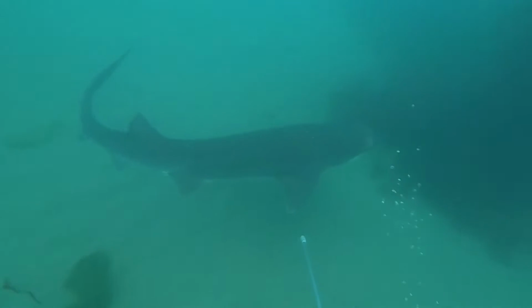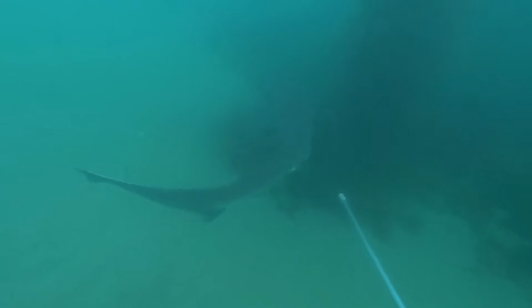Second drop of the day, and bumped into this big seven-gill shark. He's probably one of the biggest ones I've ever seen, so it's pretty intimidating at first, but I just sort of watched him, let him be, and had to give him a bit of a prod when he came too close.